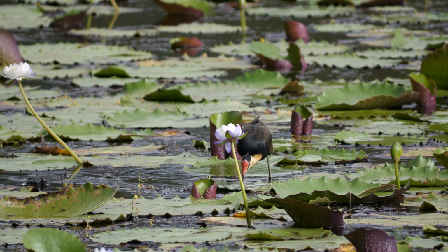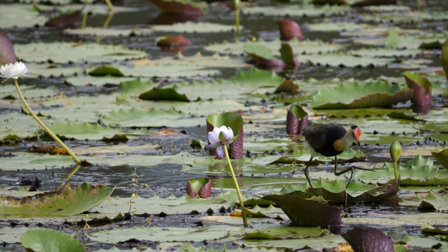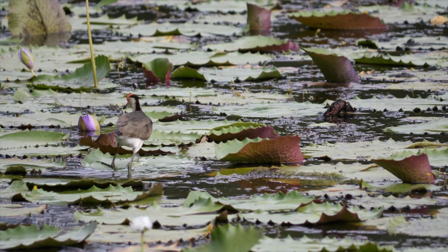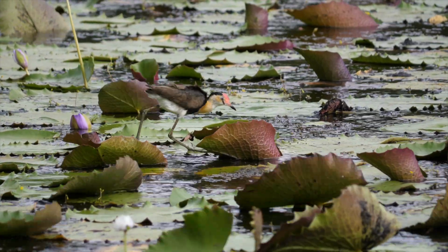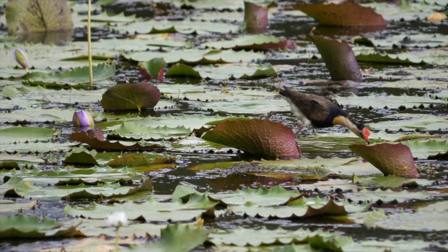One animal that is superbly adapted to water lily habitats is the comb-crested jacana, their enormously large feet allowing them to deftly walk across the lily pads in the search for small animals and seeds to eat.